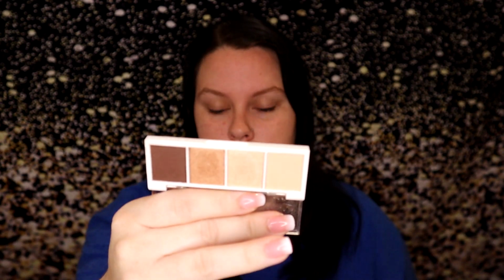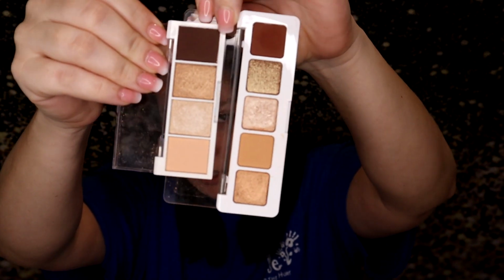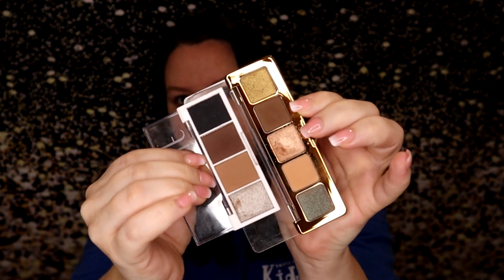This is the Natasha Denona mini Nude palette, and this one is like almost identical in my opinion. This is the Cream and Sugar from e.l.f. The shades in these two, like this is almost an exact dupe. And this is the mini Star palette from Natasha, and this is Truffles by e.l.f. So there's definitely some very strong similarities.